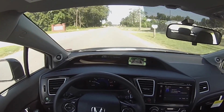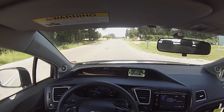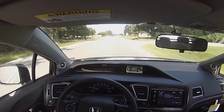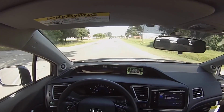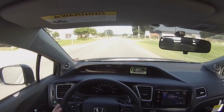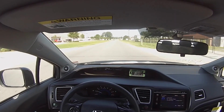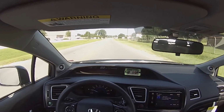This program doesn't work great with all cars because some cars are proprietary, and pairing up phones and going through all the Bluetooth stuff tends to be a lot harder. Honda's really taking it out of the loop. They don't want to be involved in that end of it. They just want to make their cars accessible regardless of what kind of car you have and what kind of phone you have. So, as you can see, that's how that works.